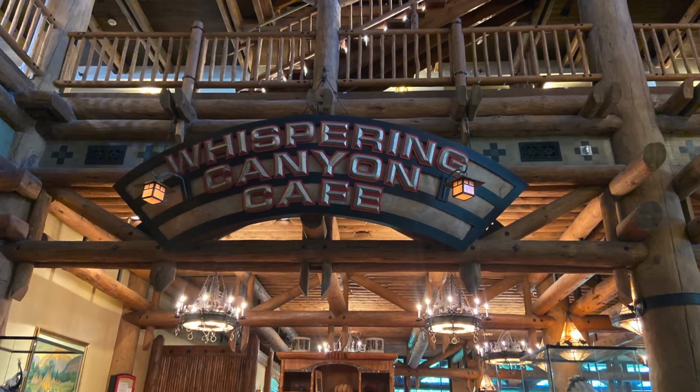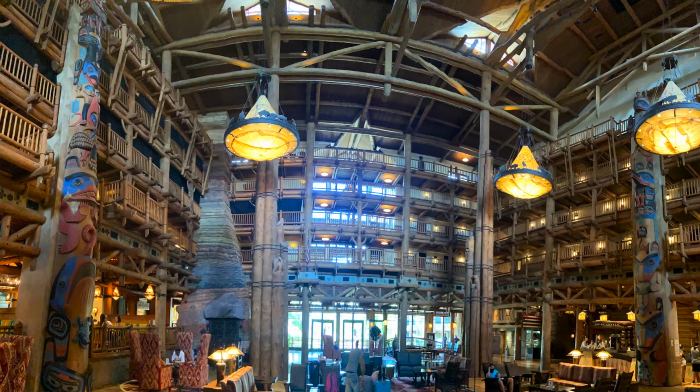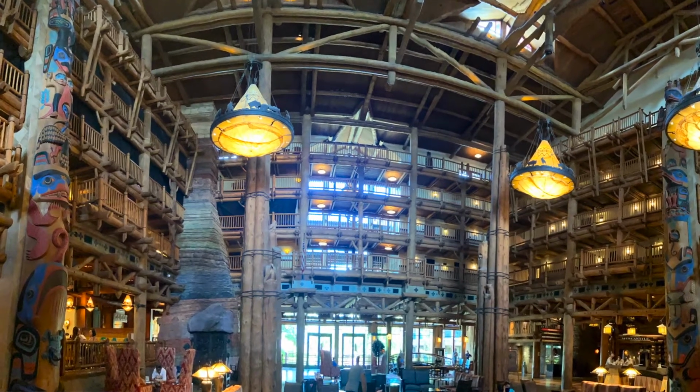And this one has two styles of unit for Disney Vacation Club. The first one is Boulder Ridge Villas at Wilderness Lodge. And this one has been there quite a while. I believe it was the first one that was added. And very rustic, very woodsy, I would almost say masculine style of resort. Definitely if you're a woodsy camping person, this is kind of your style.